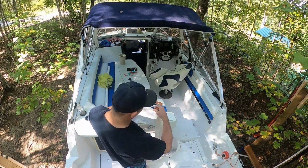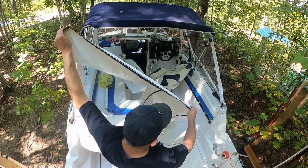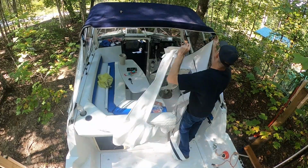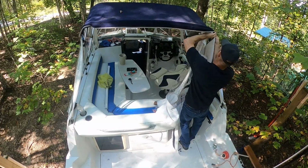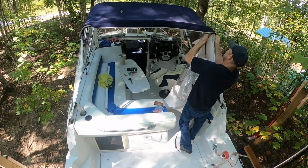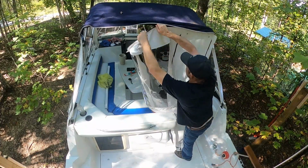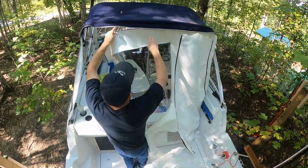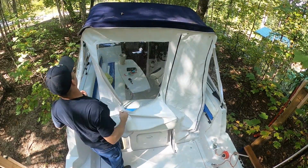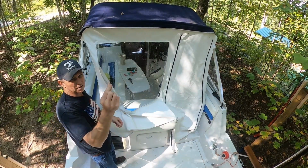What's this? We screwed up on this. This is the back cover. We sewed the window and the door in. Ooh, dang, that was stupid. Definitely got to put a stop on there.